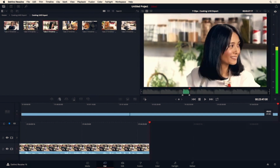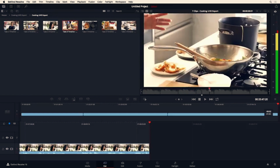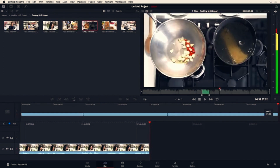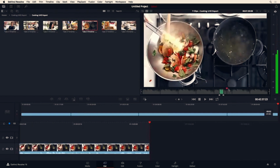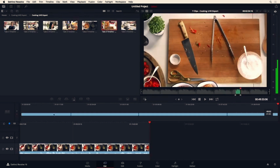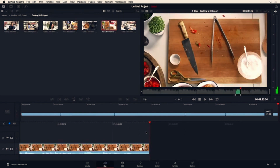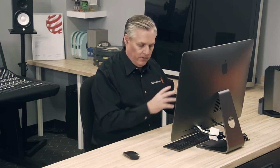Now these are all different camera views, so it's not really the right kind of footage for this kind of demo, but there's a bit of content. So you can see I can just build up. I can just scroll along all my media, pick whatever shots I want, and drop them down into the timeline. If this was a single camera cooking show, I could just roll down here and append all the various bits. But this is multi-camera, so no one camera really follows all the action.